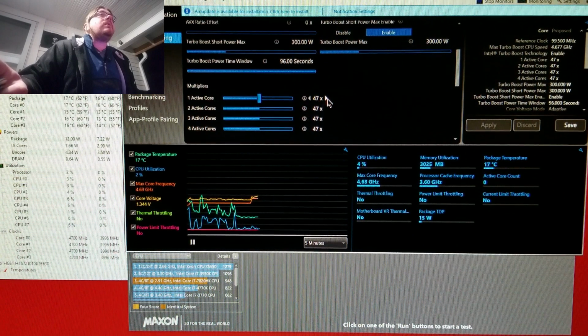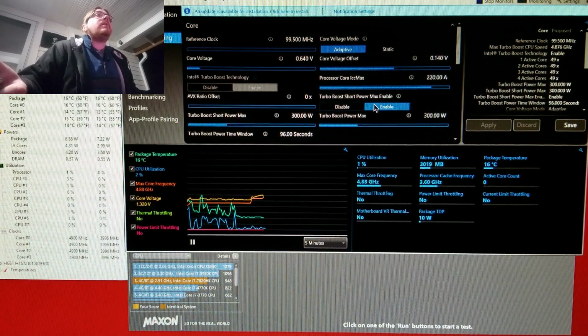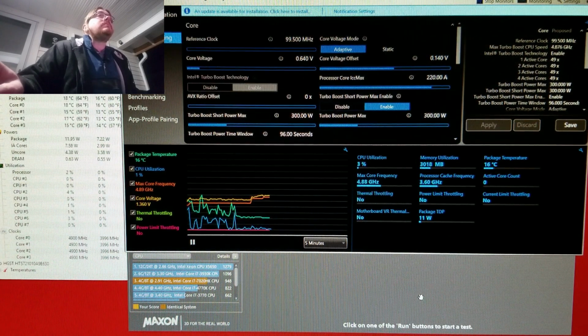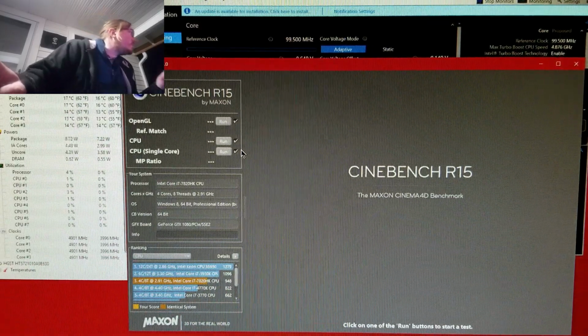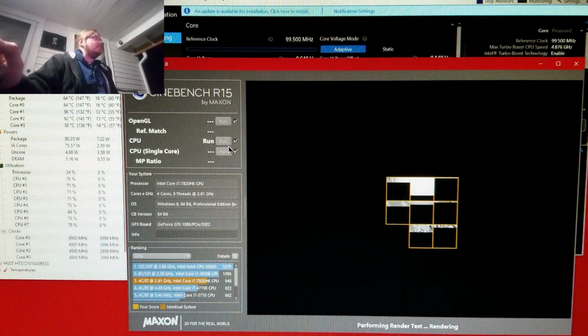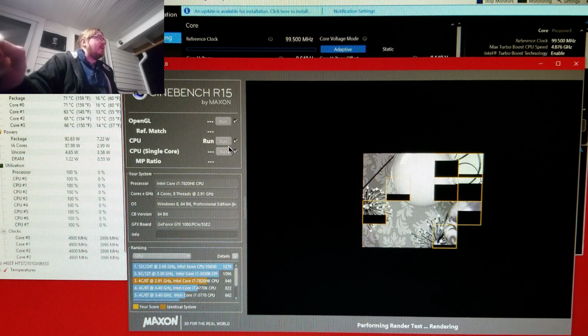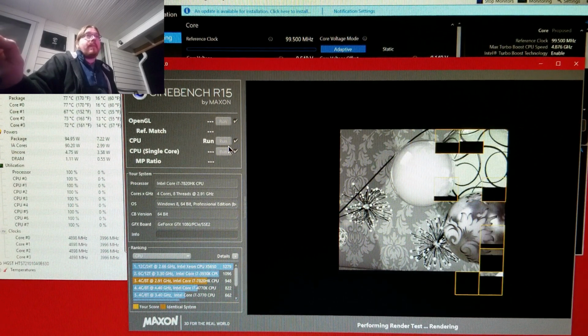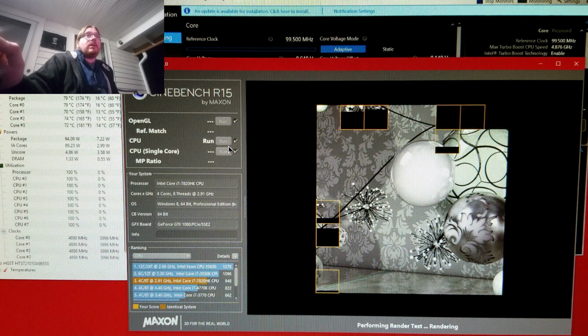We apply that. So we went from 125 to 640. As long as these are not at 1.5, I think we're going to be okay. And as long as this says 4.9, which it does, all right. Let's run our Cinebench and see what we can get. Let's see if the little extra power stops us from hard locking up. And we'll see what we get. See if we make it further than we did the last time.